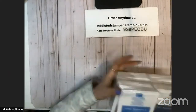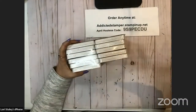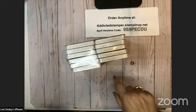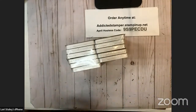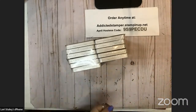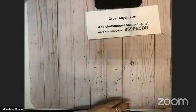I did buy all the ink pads. Haven't opened them yet. That's on my agenda today. My studio is a disaster right now because I've got orders coming in. I've got catalogs coming in. I've got the pre-order here that I was waiting to do with you all. I've got all my retired stuff sitting around in various stages of what am I doing with it. So yeah, today is clean the studio day so Lori can get to work.